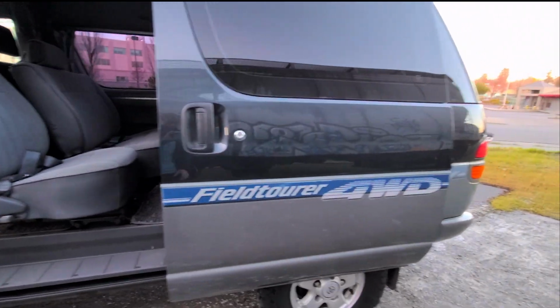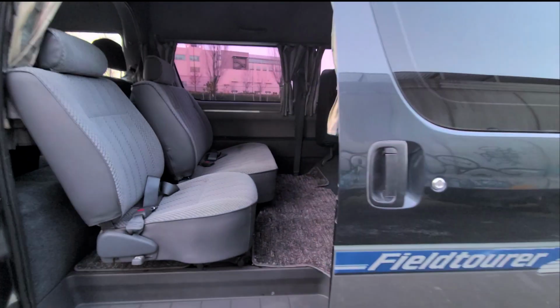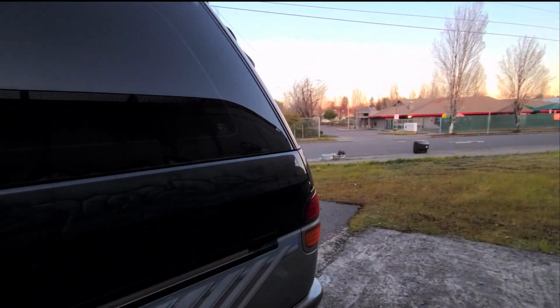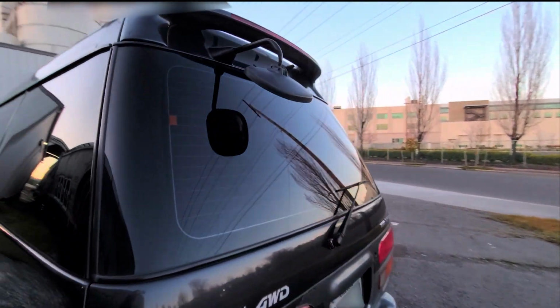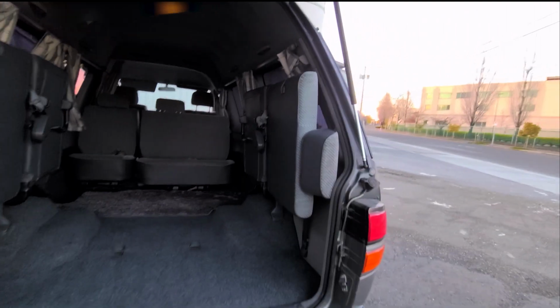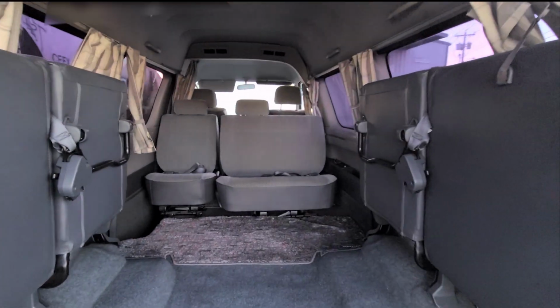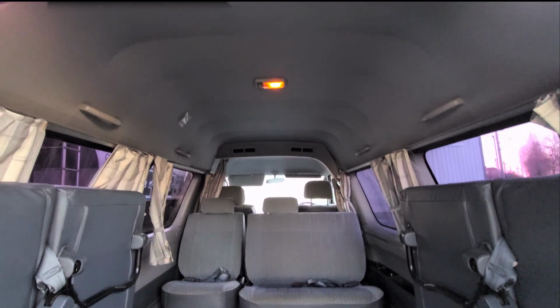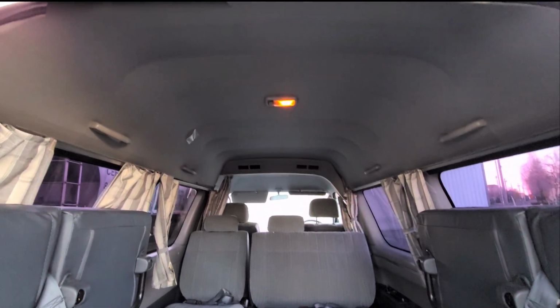You'll see the Field Tourer decal down the side there again. You've got your clean entry step here. Let's open up the rear and show you guys Super Extra. That is the standard trim level before there was any Field Touring package. So, a real clean headliner.